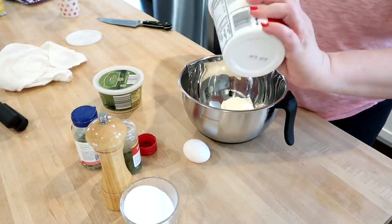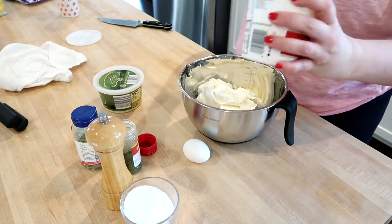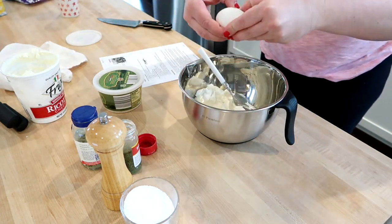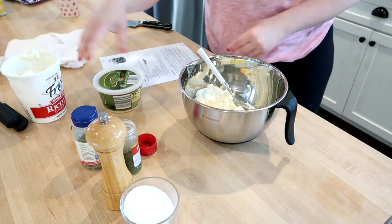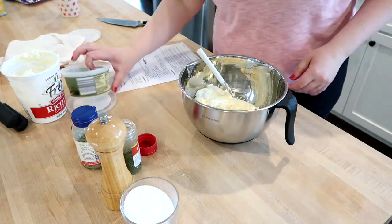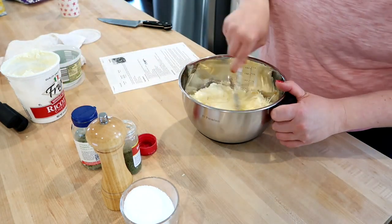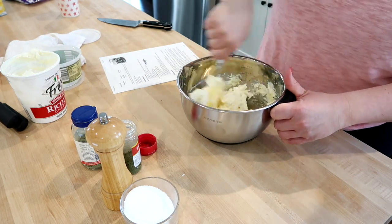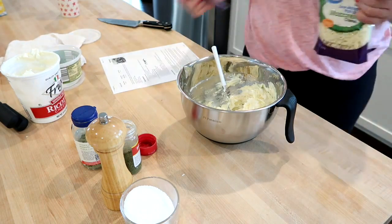So for the filling, I will go ahead and put my ricotta cheese into the bowl. I'm going to stir that up with 1 egg, and actually you'll see at the end I added another egg because what I didn't take into account was that this needed to be loose enough to be able to pipe it into the manicotti shells, so I definitely needed that extra egg.